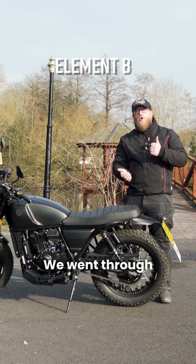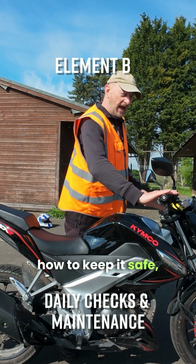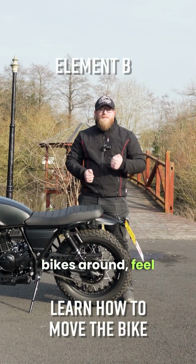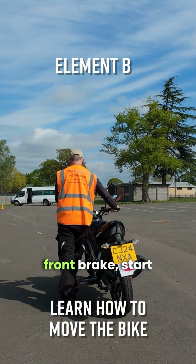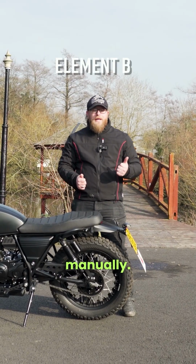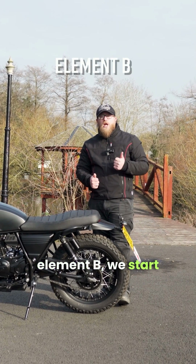Element B is where we're a little bit more involved with the motorcycle itself. We run through the controls of the motorcycle, a little bit of daily checks, how to keep it safe and how to keep it maintained. We get you to physically move the bikes around, feel the different weight, have a little play with the front brake, and start looking where you want to look when you're moving the bike around manually.